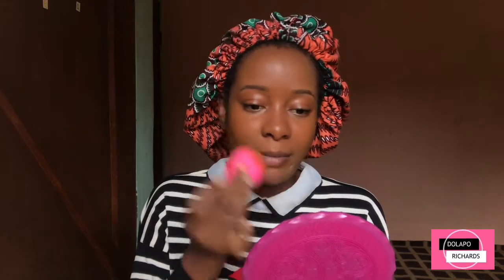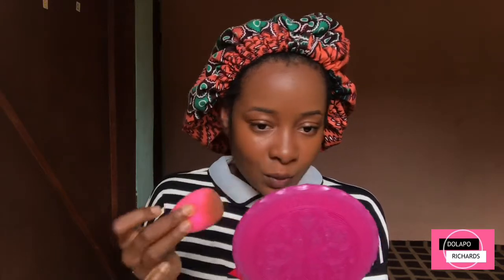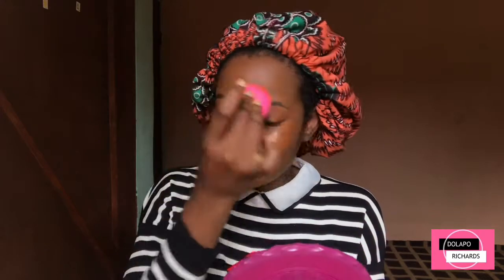If you want to go full coverage, you might need 2 pumps of this foundation, but I think I want to go for medium coverage, and it's covered my spots quite well, although I can still see some of them. But like I said, I only used 1 pump on my whole face, so you don't expect to get maximum coverage with just 1 pump. So I'm not even mad at that at all. I'm actually impressed.